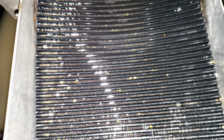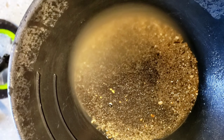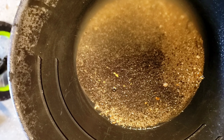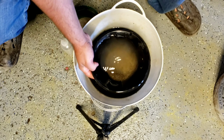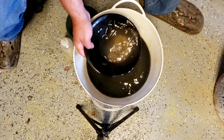Look at all that gold. It stops about right there, so that means it did its job. That's pretty cool. And we'll pan out our tailings. But look at all that gold. Well, it was probably 2 or 3 pounds worth of dirt classified down to probably 3 or 4 ounces. And it is dark, so this might take a minute. All right, here we go. Got my favorite 8-inch pan out here. Panning into my favorite 10-inch pan.